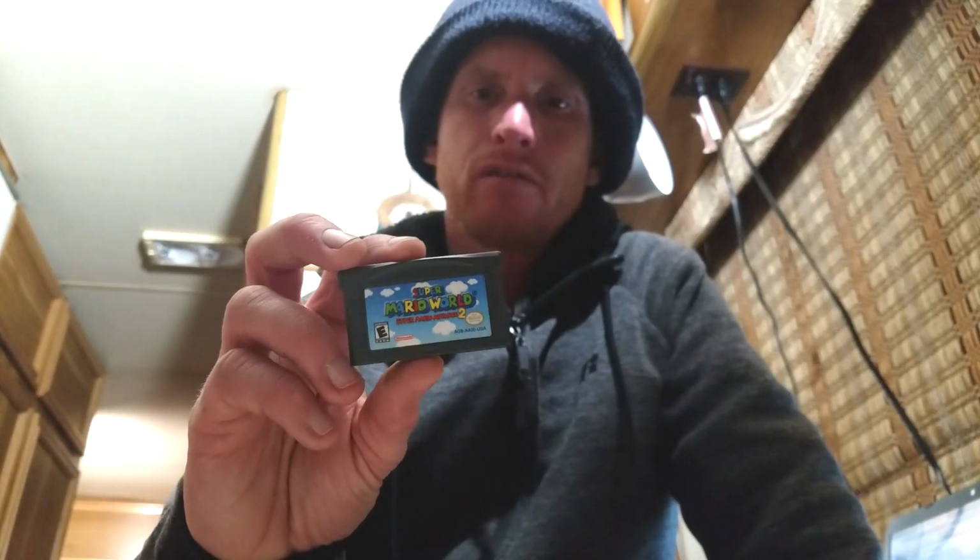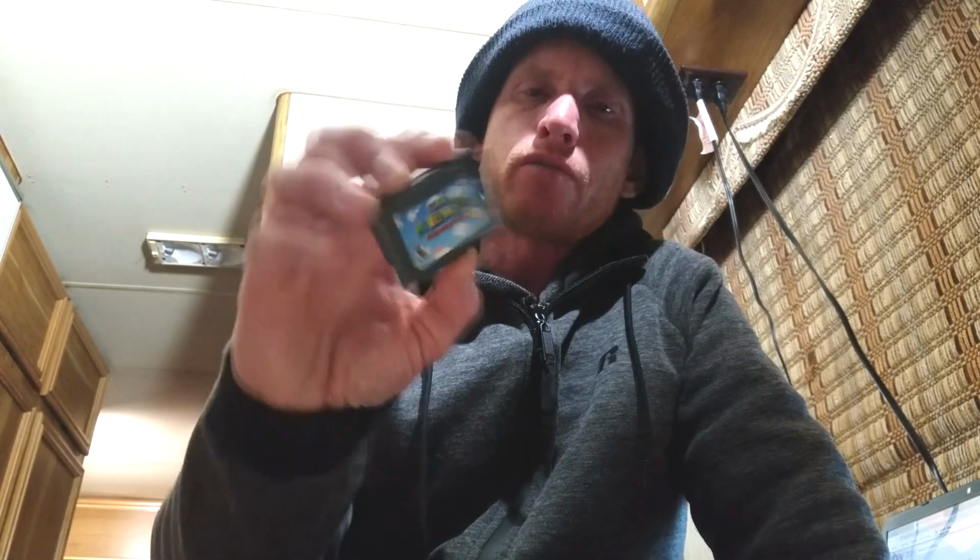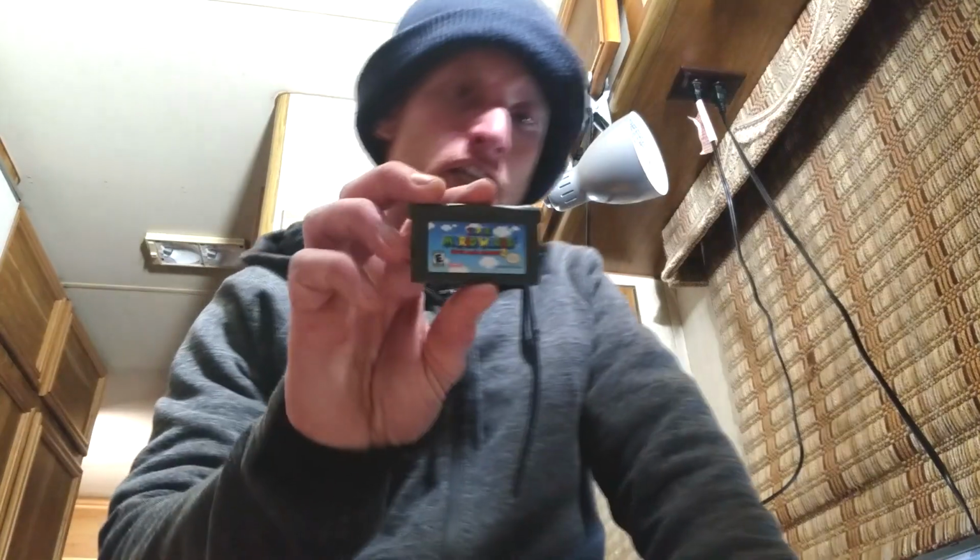Next, I picked up a bag of Game Boy Advance games a few days ago. And I paid $25, which is kind of a lot, but there was a $30 game in it, so just that one game is going to make all the money back. I actually got WarioWare Twisted in it. So we got Super Mario World, Super Mario Advance 2, $14.80.